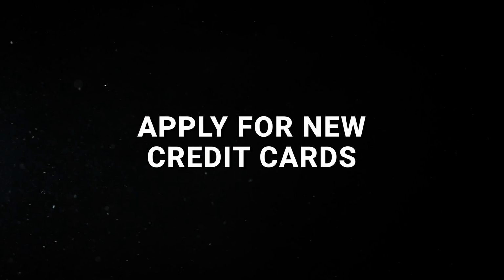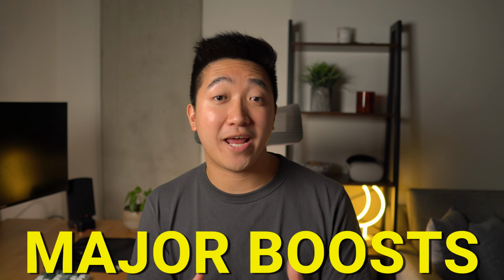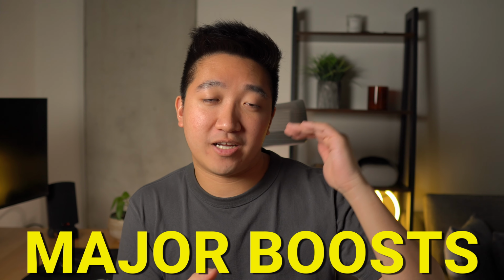And then finally, another way to get more credit limit is to apply for a new credit card. Yes, there will be a hard pull and it's not something you can do that often, but new cards will usually give you major boosts to your overall credit limit, which will then allow you to lower your utilization ratio too.